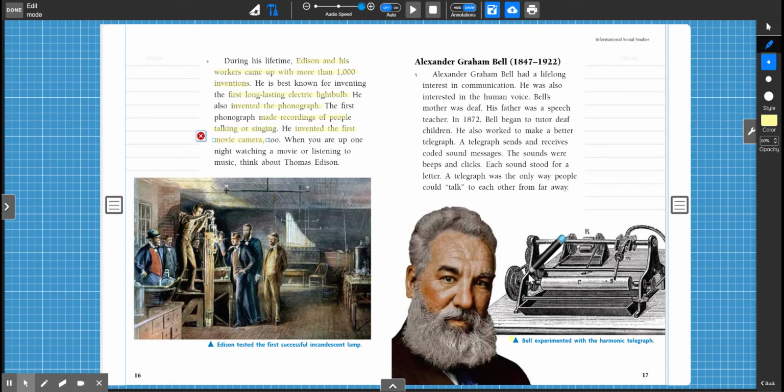All right, so you should have been highlighting as you were reading. Alexander Graham Bell, he's pretty fascinating. Most of the things that he invented had to do with some sort of communication. He was really interested in communication and the human voice. That probably has to do with his mother being deaf and his father being a speech teacher. So he worked to make a better telegraph, and we should probably highlight what a telegraph is. A telegraph sends and receives coded sound messages. Obviously, we don't need that now because we have the telephone, but this is where they were back then, right? It was the only way that people could talk to each other from far away. That is so crazy, right? Okay, let's turn the page. We're going to read one more paragraph and then we'll write our main ideas.